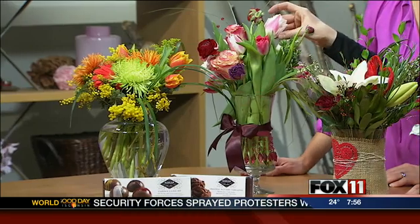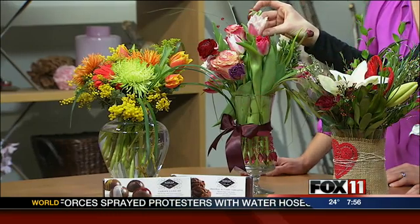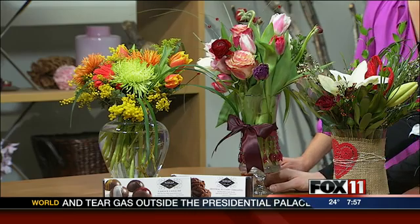I just wanted to show off a couple of the more unusual blossoms that we have at this time of year. Okay. These in this top arrangement right here are fringed tulips. You can see that serrated edge. Really unique and unusual, ranunculus, Rachel's favorite. I knew I couldn't come on without those this morning.